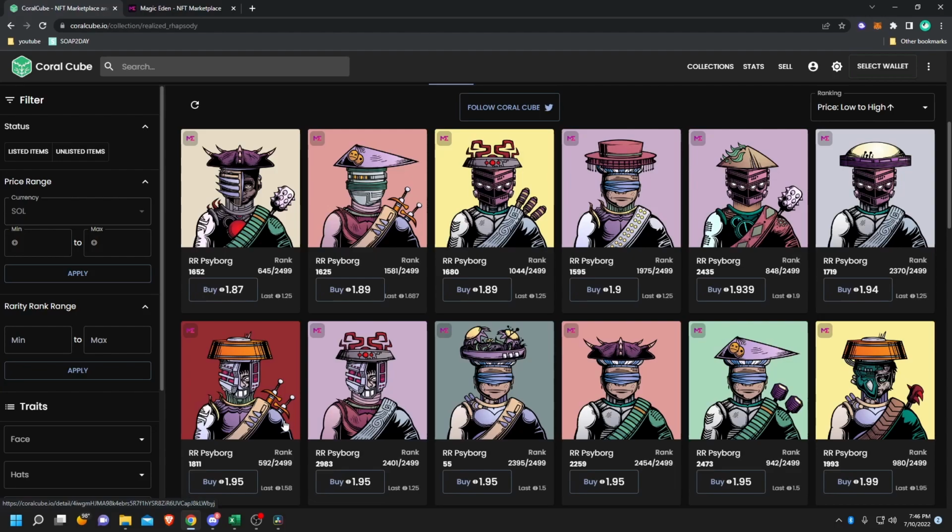But yeah, CoralCube, especially for when NFT projects just mint out and people are just listing stuff without knowing their rarity. This is how you snipe stuff on the floor when people accidentally list their rare NFTs like they're a common one. Heavily undervalued, and I strongly recommend doing this.